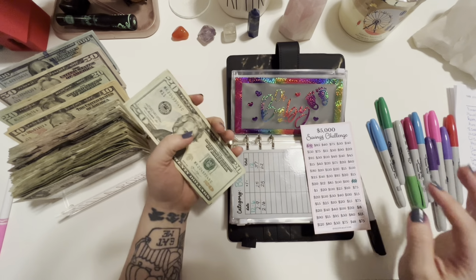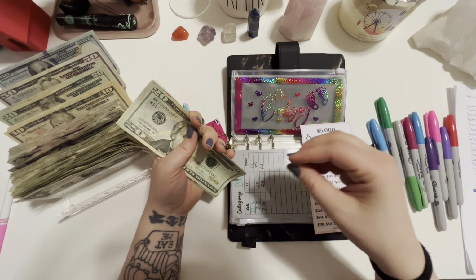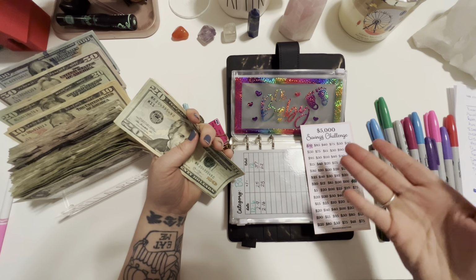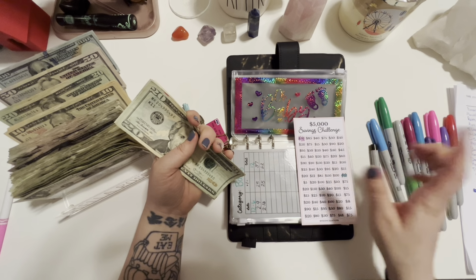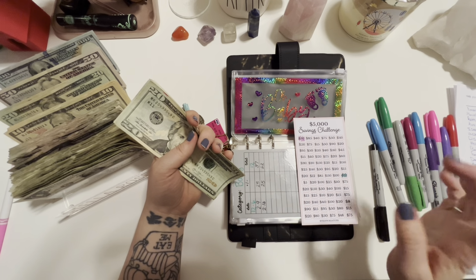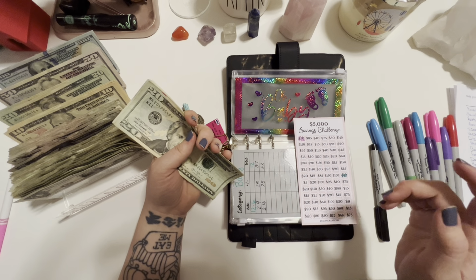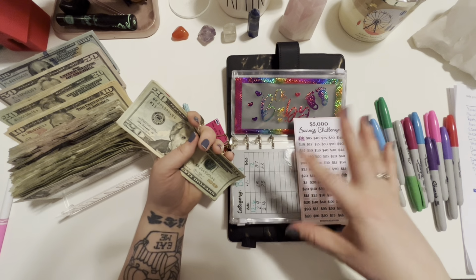All right, so this one is Oh Baby. And if you didn't know, I am married to my wife, and her and I are going to be trying to have a baby, but obviously we have to pay for it. So therefore we have this, and it's a $5,000 savings challenge. So that's what we're gonna use to get to where we want to be. We're gonna have to do this like 3 times over, but that's besides the point.